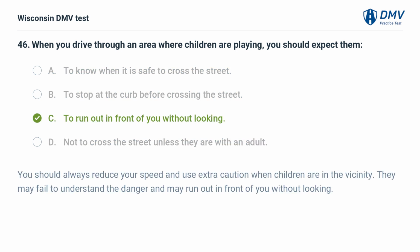C. to run out in front of you without looking. You should always reduce your speed and use extra caution when children are in the vicinity. They may fail to understand the danger and may run out in front of you without looking.